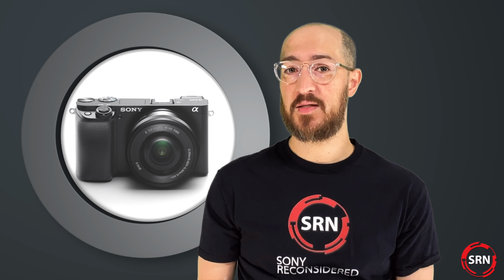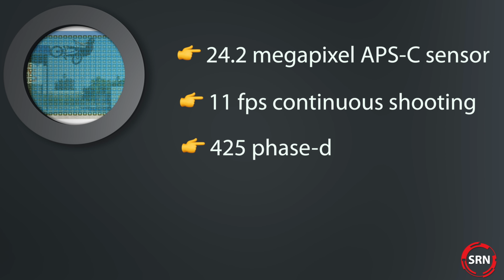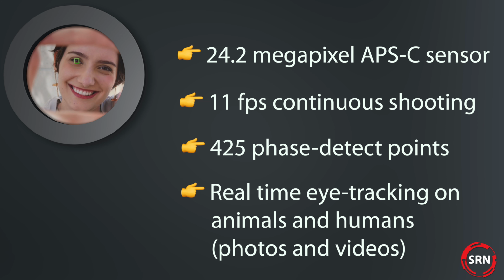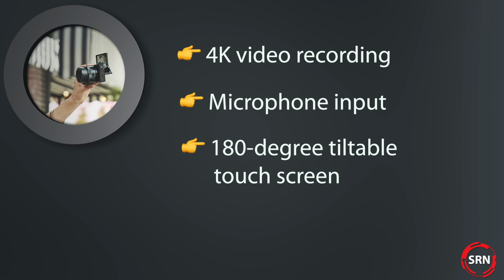So what exactly does the a6100 offer? Quite a bit, as it turns out. Like the a6600, the a6100 also offers a 24.2 megapixel sensor, 11 frames per second continuous shooting, 425 phase detection points, which means it'll cover up most of the screen when looking for autofocus points, real-time eye tracking on animals and humans for both photos and videos, 4K video recording, a microphone jack, and a 180-degree tiltable touchscreen display, which means it's the perfect camera again for vlogging.